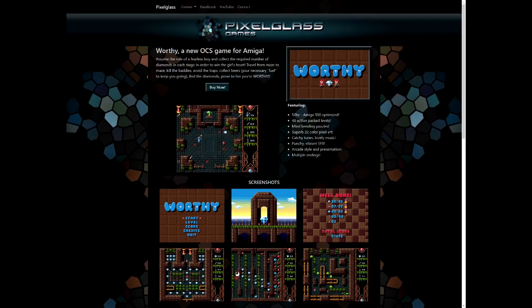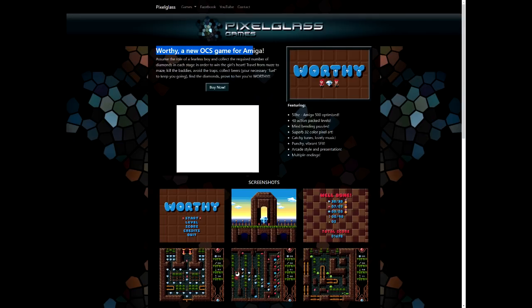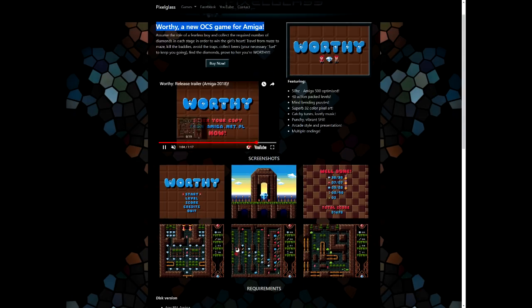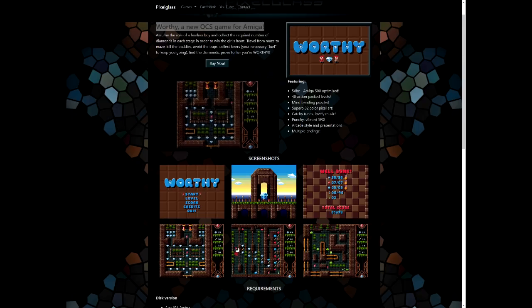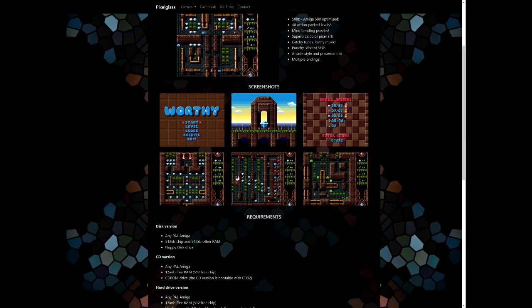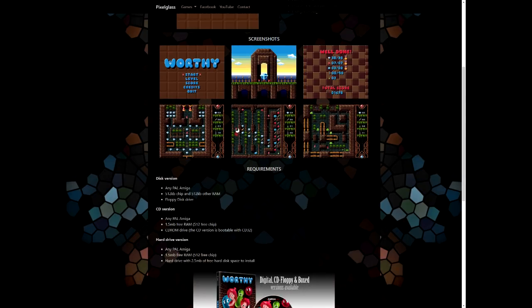And then finally, if you do have a Commodore Amiga sitting around, as I happen to have right over there, an Amiga 4000, well, there's a new game out for it. It's called Worthy. It's a game from indie developer Pixel Glass. And it plays something like a cross between, they say, Gauntlet and Boulder Dash. That's certainly what I was thinking when I was looking at the footage there. You're running around collecting diamonds. It's got that sort of aesthetic to it. You know, just take a look at the video or at the screenshots, and I think you'll immediately glom onto this. Worthy from Pixel Glass.